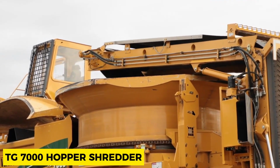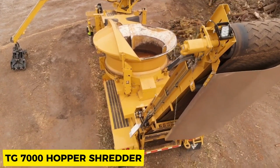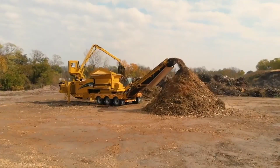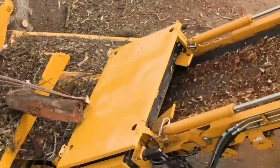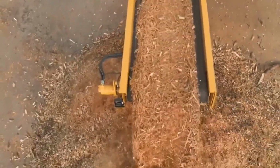TG7000 Hopper Shredder. Delving deeper into unbelievable machines, the TG7000 Hopper Shredder is made with a combination of new generation technology and power, designed to perform large-scale land clearing. It contributed extensively to the recycling of wood wastes.